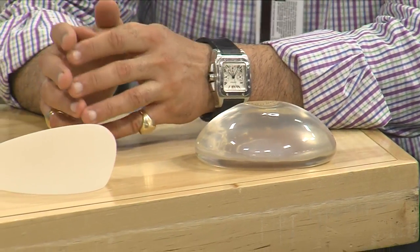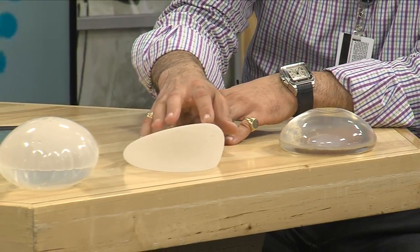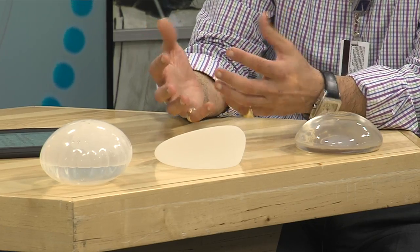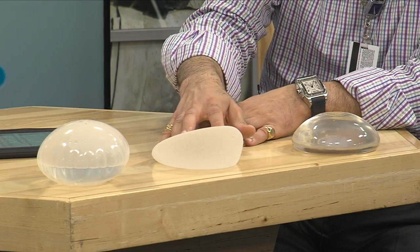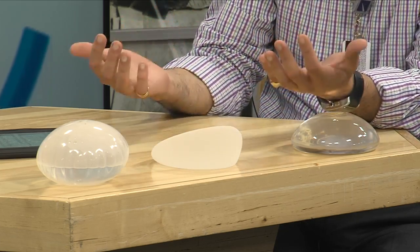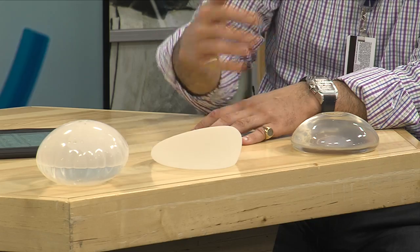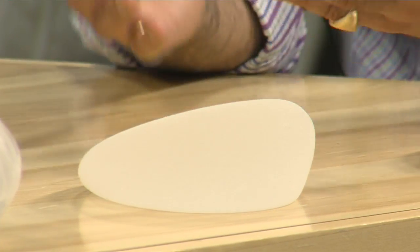Well, that actually depends. Textured for the longest time was designed because one of the problems we have with any implants is capsular contracture, where you get a shell that's thickened around an implant. So when this was designed, it came to us and to the American Society of Plastic Surgeons as a possible answer against capsular contracture. So let's put this in with the hope that we don't get capsular contracture. Ten, fifteen years into it, there's no difference at all. You kind of learn as you go.